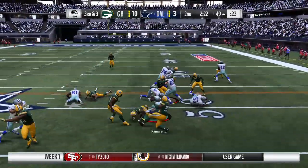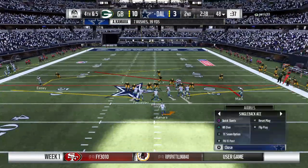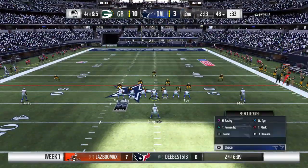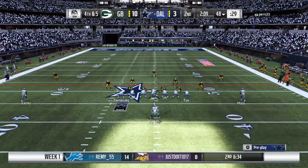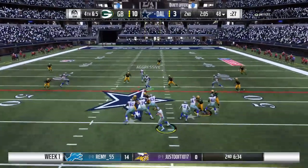Here's Kamara trying to run for it, and the reinforcements come in as they're going to stop him behind the line. He lost 2, and it brings up 4th. He may be a bit undersized compared to the modern-day NFL defensive tackle, but what he lacks in size, he definitely makes up for in his ability to make tackles in the run game as well.